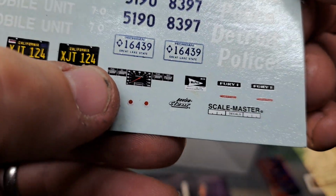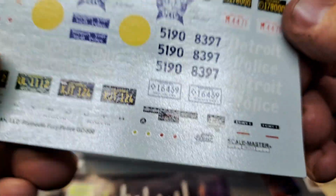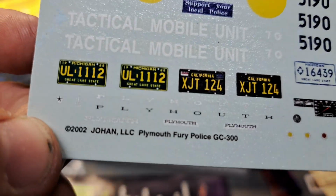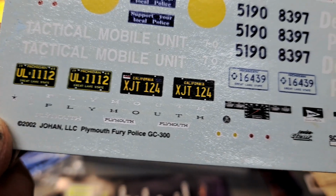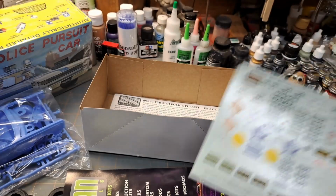And look at that, guys. They even give you the decals for the instrument cluster. So cool. I love when they do that. So, I don't know. That's pretty neat right there. And there you go, 2002, Johan LLC, Plymouth Fury Police, GC 300. There it is again. So there's the decal sheet.